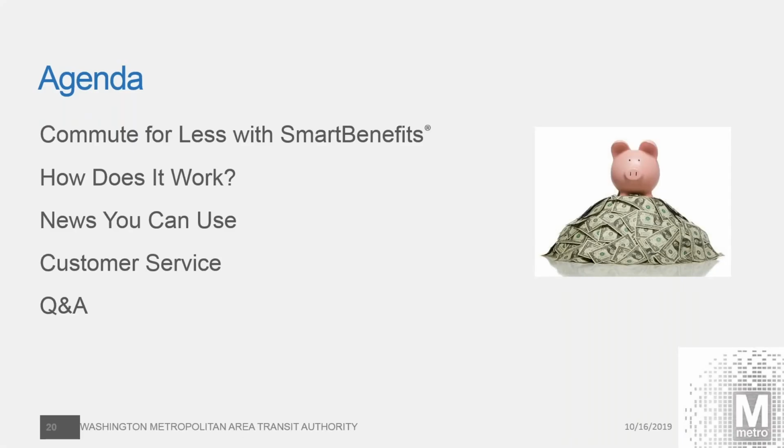Today, we're going to talk about how to commute for less with SmartBenefits. How does SmartBenefits work? Some news that you can use, talk about customer service, and I have here a question and answer, but we are going to do those at the end of the webinar. So we're going to skip that. And please write down any questions, and I'll be happy to answer them at the end of the webinar.